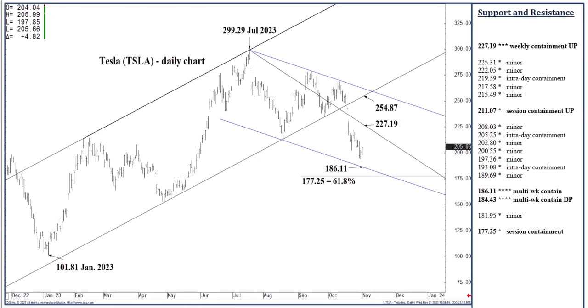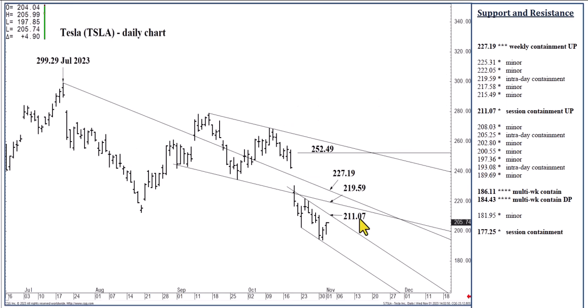Now, if we do close today above 211.07, 219.59 likely tomorrow, and over the following 3 to 5 days or less, 227.19. So closing above 211.07, no good reason to be short Tesla. If you're a 3 to 5 day swing trader, you actually want to be long. If we close today above 211.07, long into next week, owning Tesla up to 227.19.